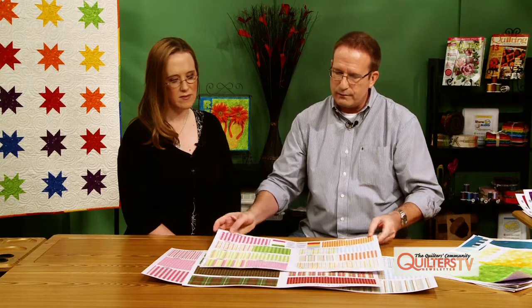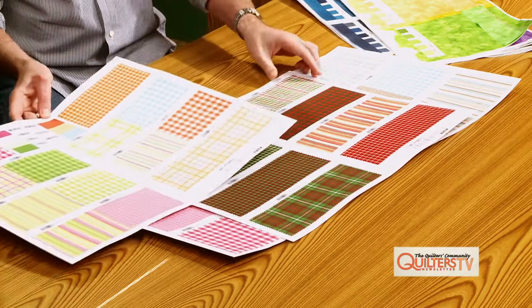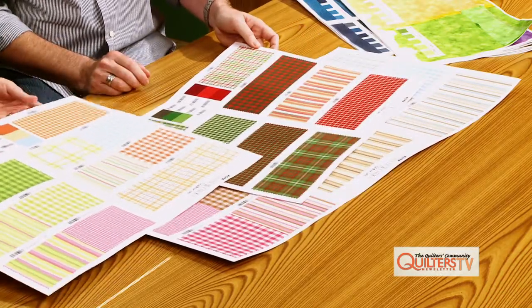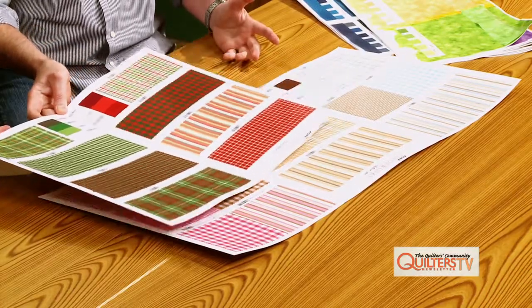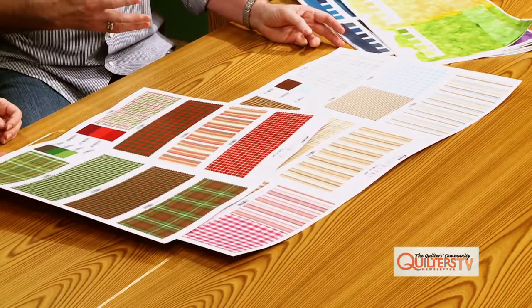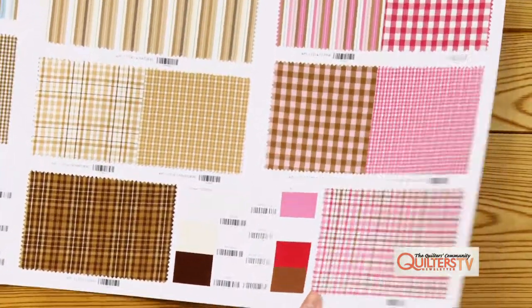I did. I wanted to show you. I'm with Robert Kaufman now, and one of the reasons that I wanted to design for them was that they do some yarn-dyed fabrics, which is something that I've always wanted to do and didn't really have the opportunity. So this was the very first collection that I did for them. Kona Color Works is what it's called, just a collection of yarn dyes. I love doing the holiday colors, and this allows me, in my pattern lines and in my designing of quilts, to do different looks that I wouldn't normally do with some of the other fabrics that I've designed.